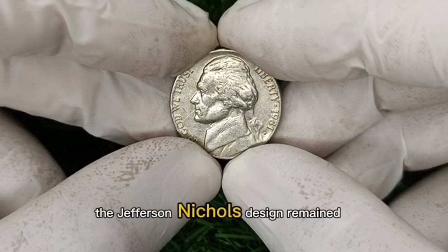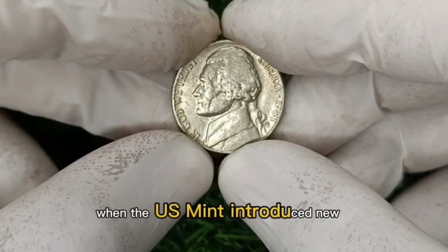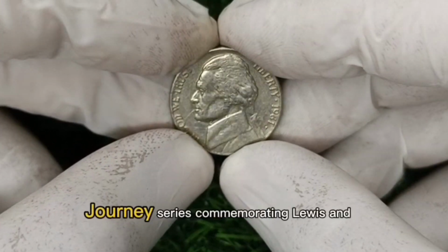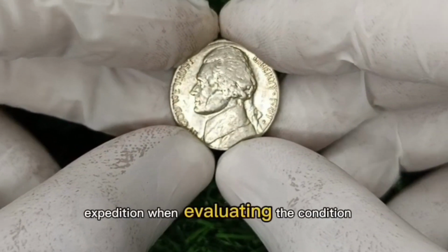The Jefferson nickel's design remained unchanged until 2004, when the U.S. Mint introduced new reverse designs as part of the Westward Journey series, commemorating Lewis and Clark's expedition.